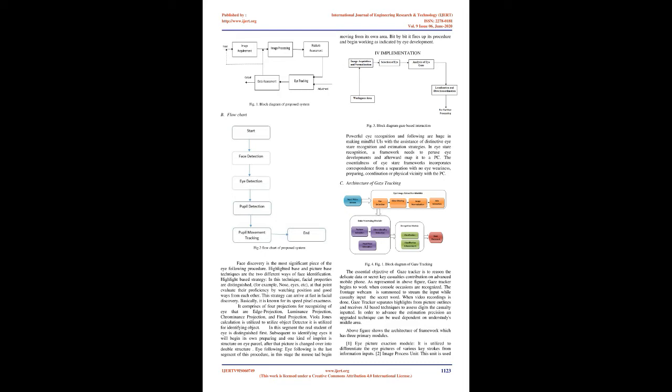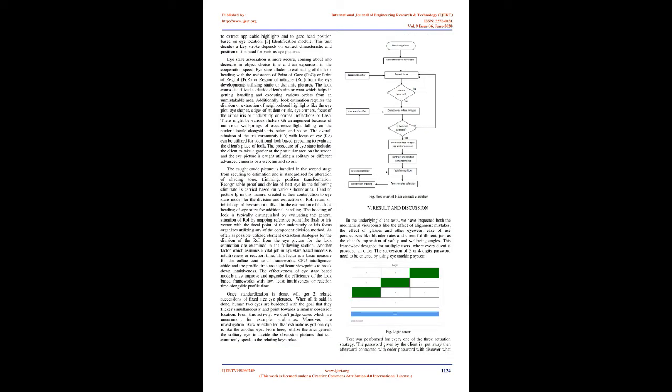Powerful eye detection and tracking are significant in making aware UIs with the help of distinctive eye gaze detection and estimation strategies. In eye gaze detection, a system needs to read eye movements and then map them to a computer. The significance of eye gaze systems includes communication from a distance with no eye fatigue, training, coordination or physical proximity with the computer. See architecture of gaze tracking. Fig. 4. Fig. 1. Block diagram of gaze tracking.